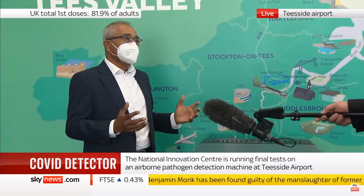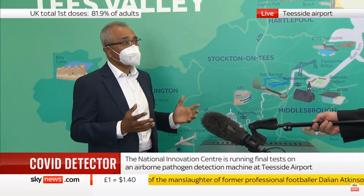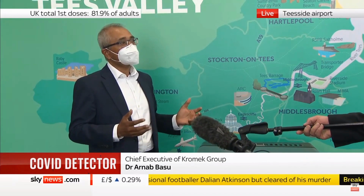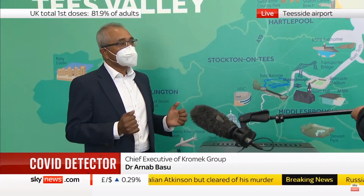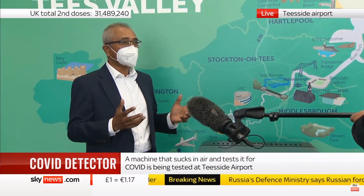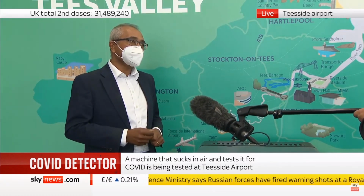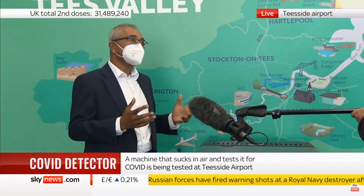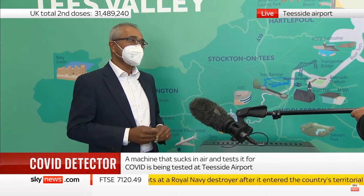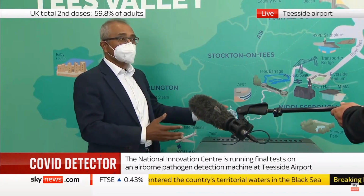We started an airborne pathogen detection system back in 2018, way before the pandemic hit us, under a program for the U.S. Department of Defense agency, DARPA, which was looking to build an early warning system against the threat of bioterrorism. So that started back in 2018, and when the pandemic hit, we started looking at a more specific detection system, which was then funded by Innovate UK, and as a result, we developed the COVID-19 system.